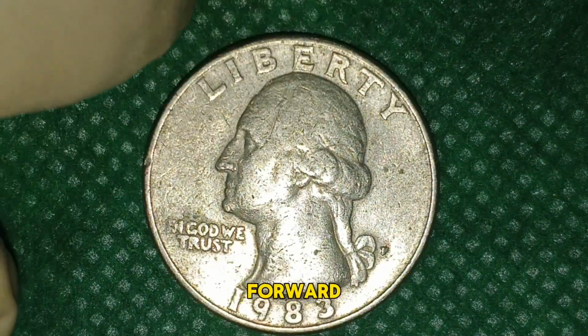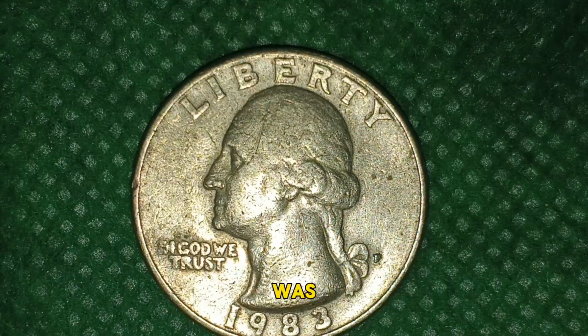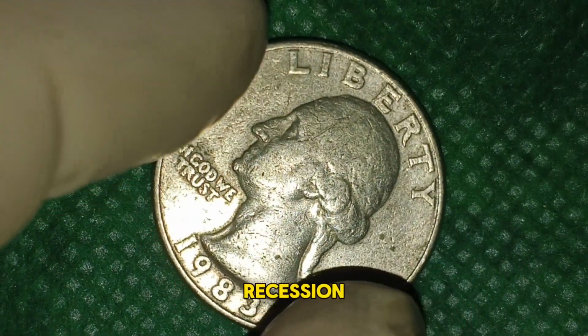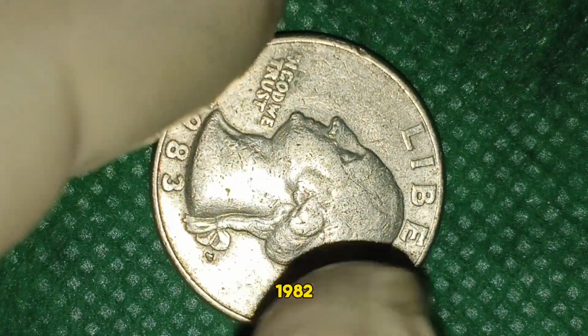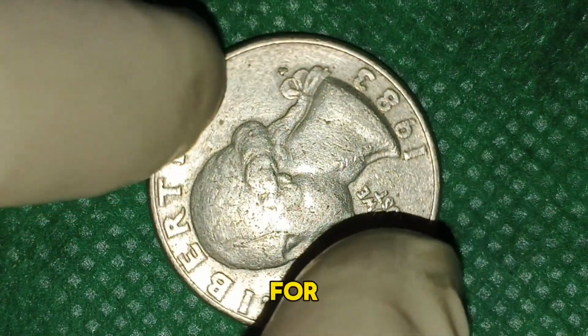Now let's fast forward to 1983. In that year, the United States Mint was still dealing with the economic aftermath of the early 1980s recession. As a result, like in 1982, the U.S. Mint did not release any official mint sets for collectors.